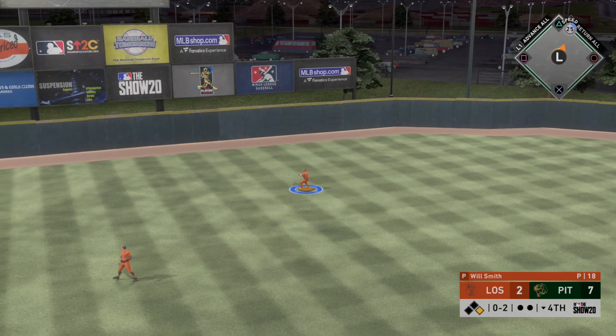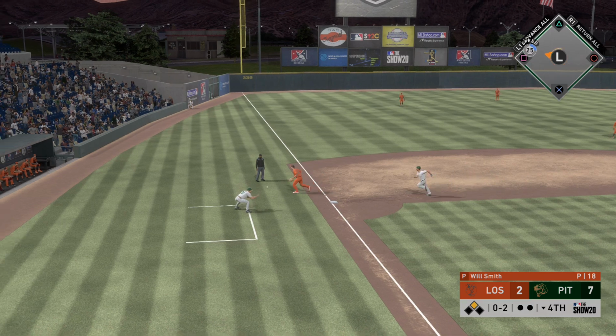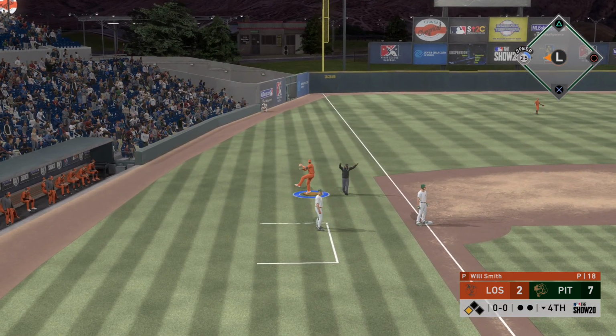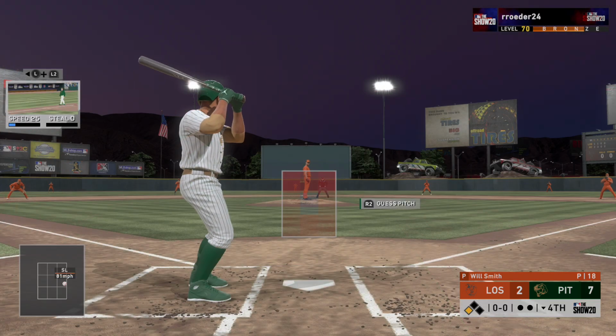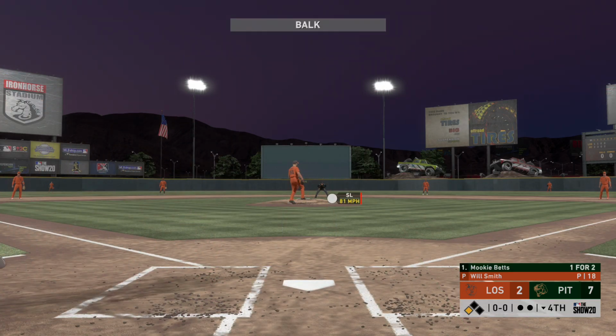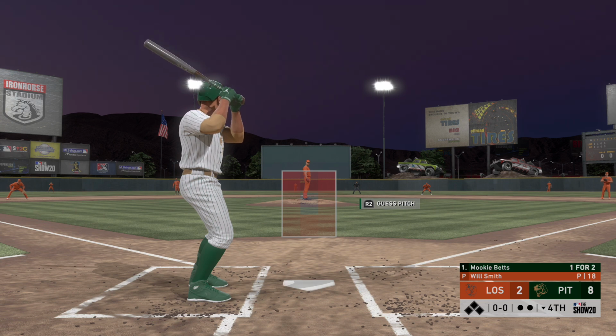Around second now and headed for third. And now, gracious, just getting the ball back into the infield is becoming a problem. Now to the plate, Mookie Betts. And things are going to go from bad to worse now as a balk has been called. And that's going to extend this lead.